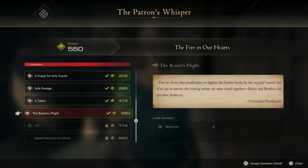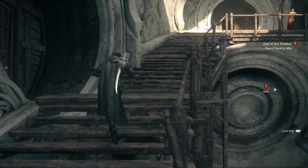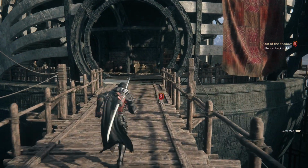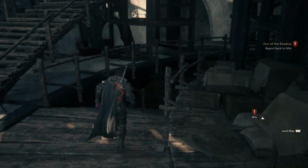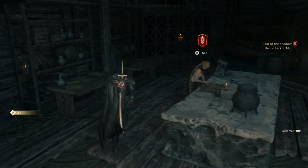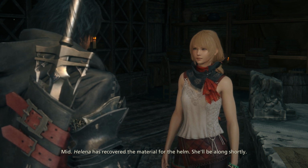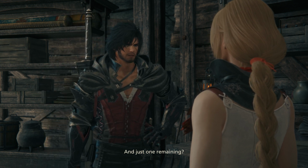Here you are. All done? If I don't come up with something soon. Mid. Helena has recovered the material for the helm. She'll be along shortly. Excellent. Another job well done. And just one remaining.